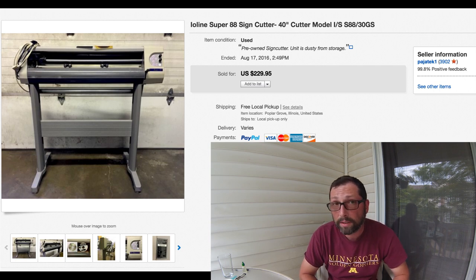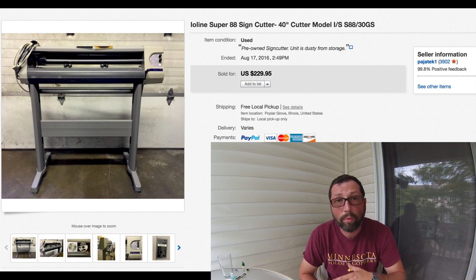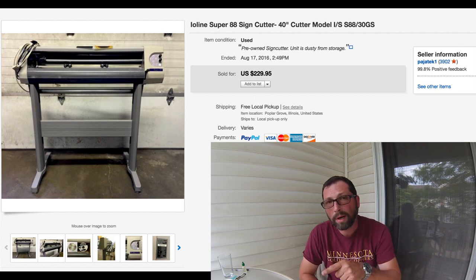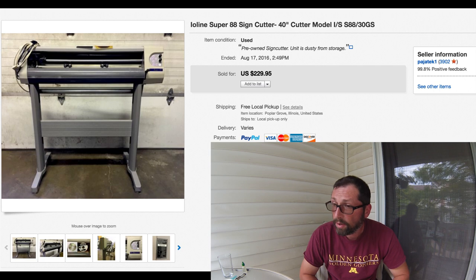This one I actually did just a local pickup because this was almost to the point that I would have to build some kind of crate for this to ship it. And I would probably eventually end up doing it if it would sit, but this sold pretty much also immediately. And I went to Kansas City. The guy who picked it up was from Wisconsin, drove to my place, picked it up, and took it to the lady in Kansas City.